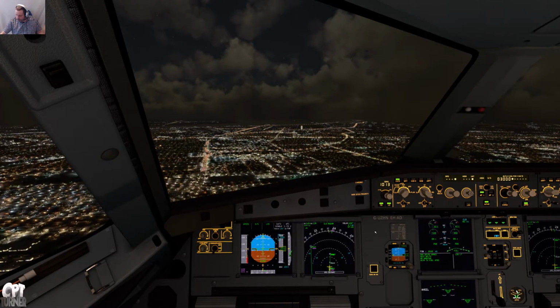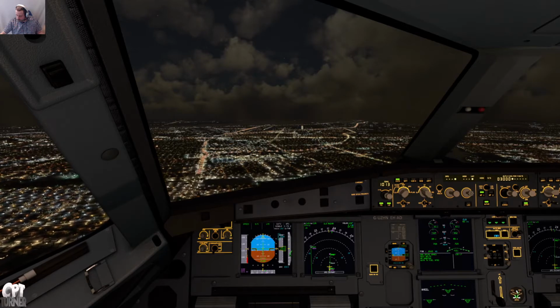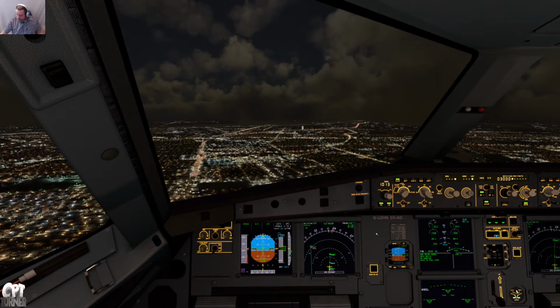Typically 22 descend and maintain flight level 190. Descend and maintain flight level 190, JetBlue 822.